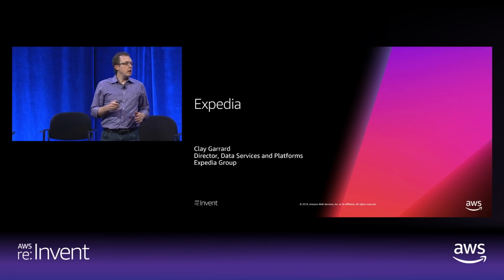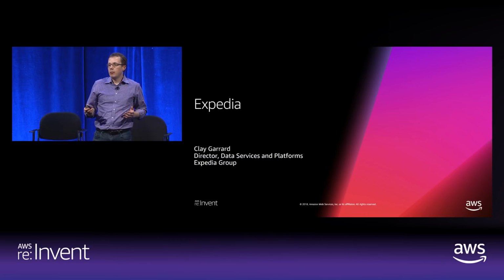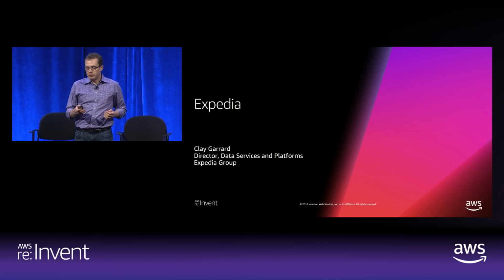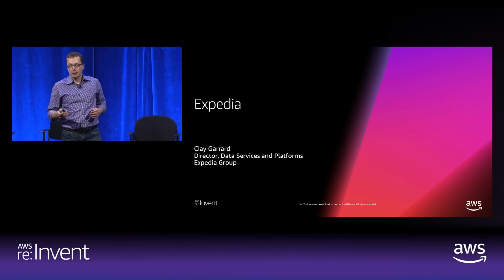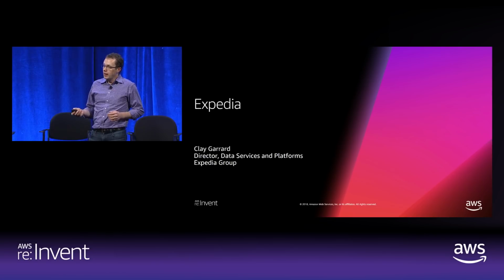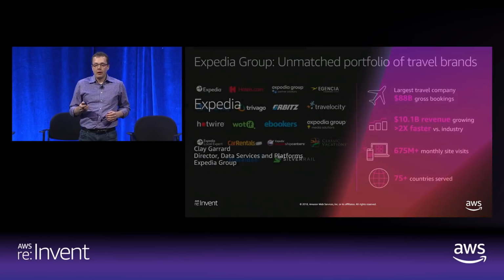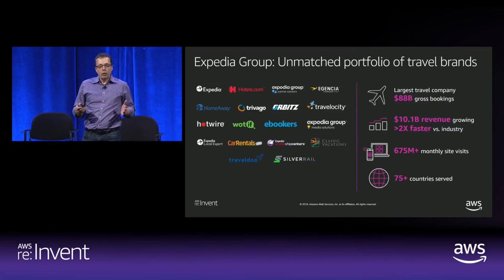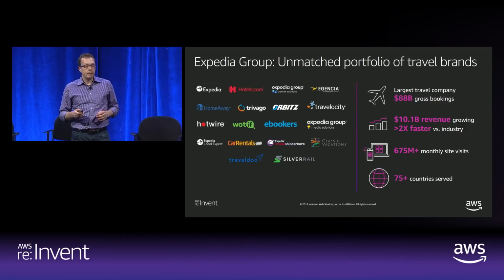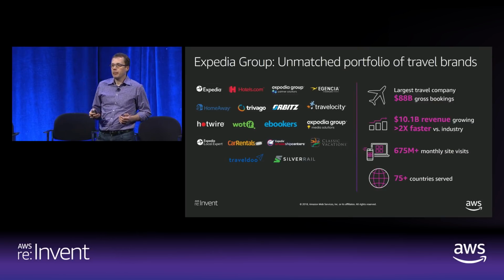Now, I imagine that many of you, just like me, probably have used one of Expedia Group's websites to book your travel. And some of you may even have done so without realizing that you were using one of the brands that is owned by Expedia Group. When I first started working at Expedia, I had no idea that all of these well-known travel brands were part of the same company, or the sheer size and scale at which the company operates.